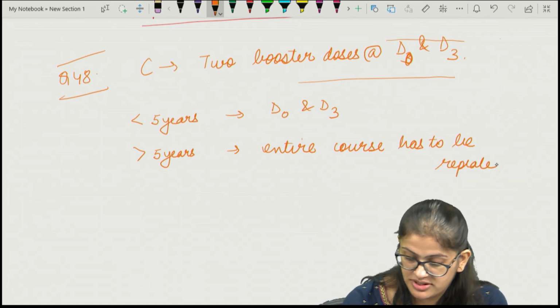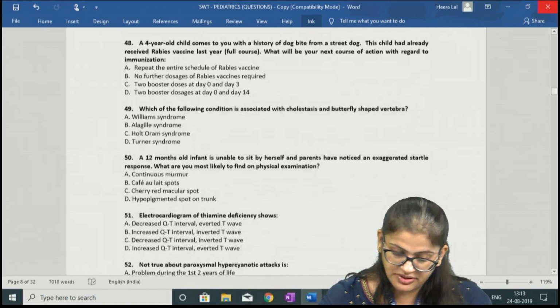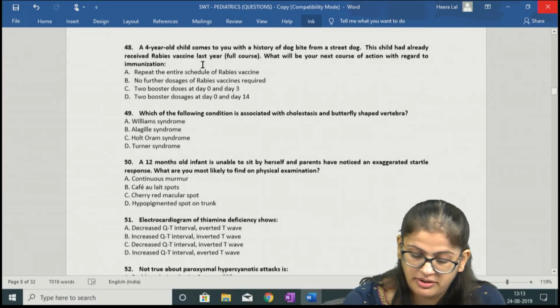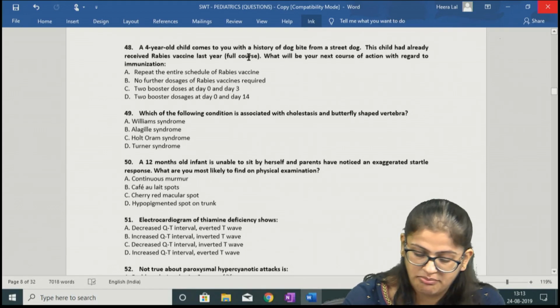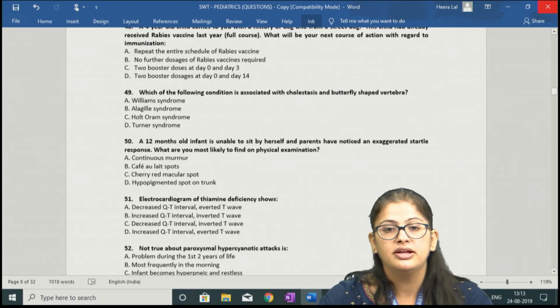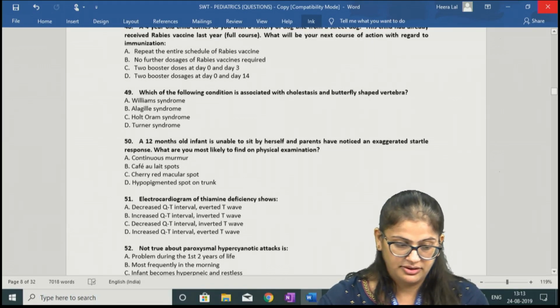So in this question, if you see, it was mentioned clearly that the child had received rabies vaccine last year. So in this question there was no confusion, and hence the answer was option C, that this child will receive 2 booster doses at day 0 and day 3.